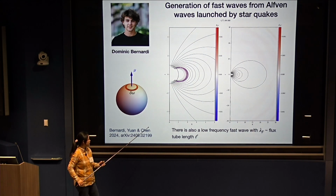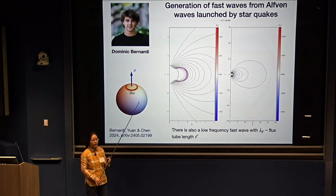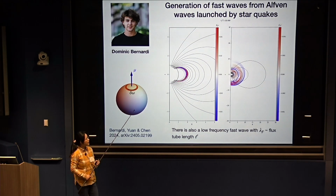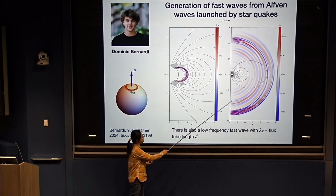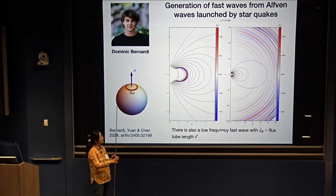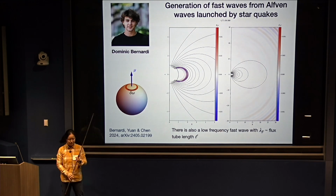So we find that when the Alfvén waves bounce back and forth on these closed flux tubes, you can produce two kinds of fast waves. One is the one with relatively high frequency, which is half of the wavelength of the Alfvén waves. And you can also produce another mode whose wavelength corresponds to the bouncing time scale of the Alfvén wave on these flux tubes.